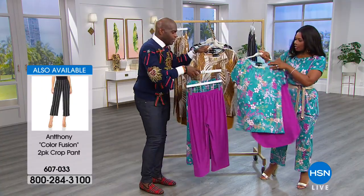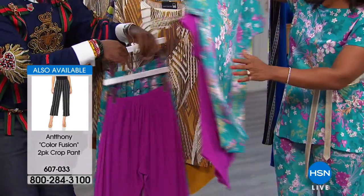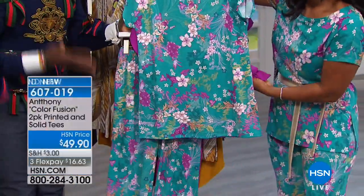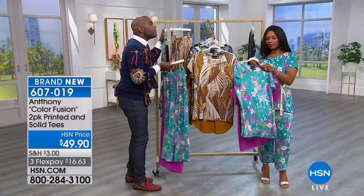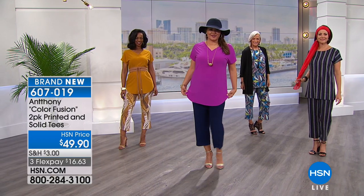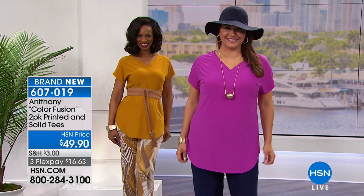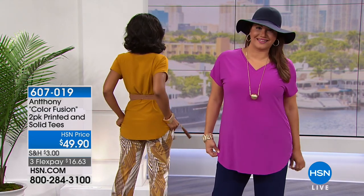The one that I'm wearing, the piece de resistance. Okay, so you did the solid orchid. Now be civil. And then the print. You're going to have so much fun with this. All machine washable, wrinkle resistant. This is a must. Yummy, yummy, yummy. It is a must. And okay, so this is the item number for the tees. We'll give you the item number for the two-pack of pants, too, so you can make one phone call and get the whole look.